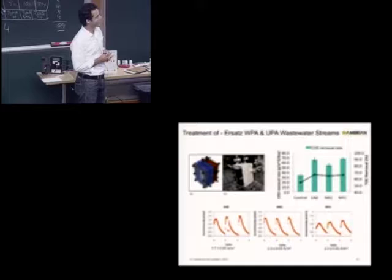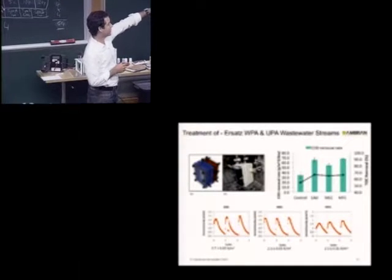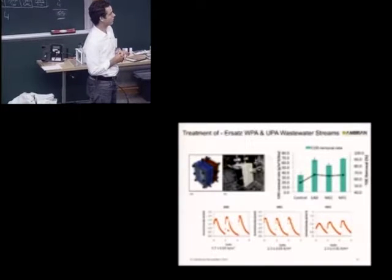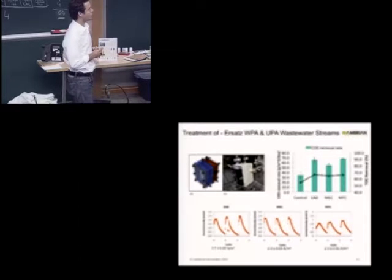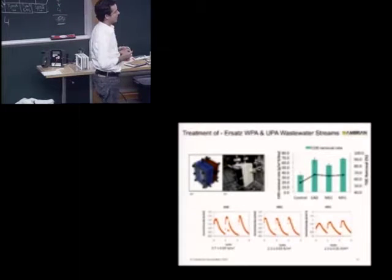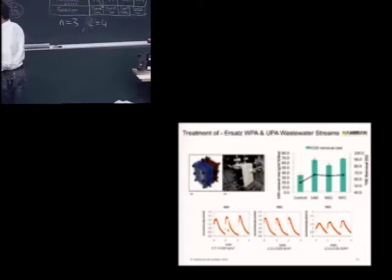MEC, and MFC modes. And on the left, we've got our COD removal rate, and on the right, you've got your total organic carbon removal. What you can see is that we're removing roughly 70% of the total organic carbon, which is significantly more than the 55% in the control reactor, and we're also able to have a significantly higher COD removal rate in our system. So we successfully were treating that.